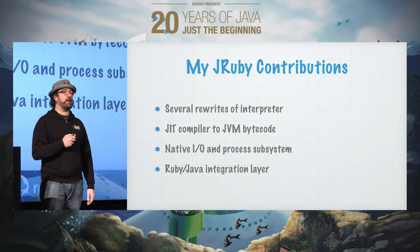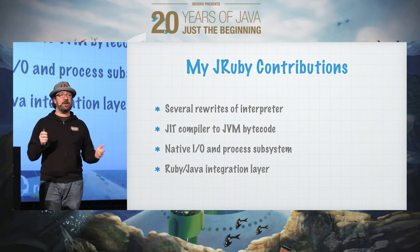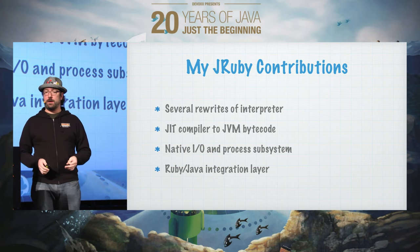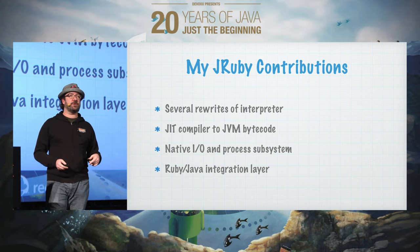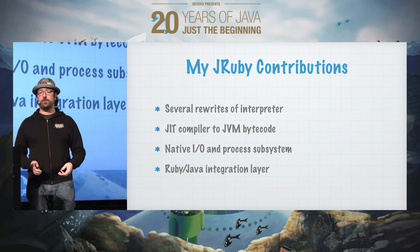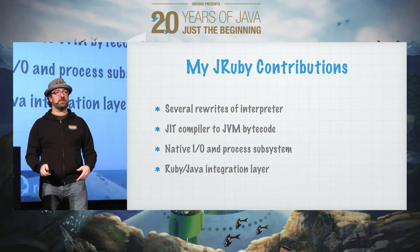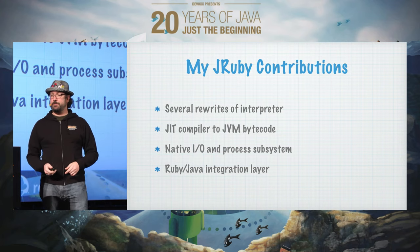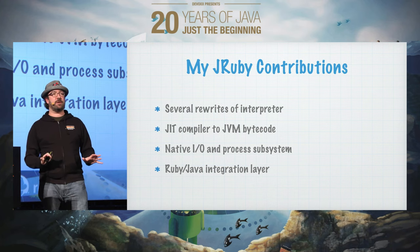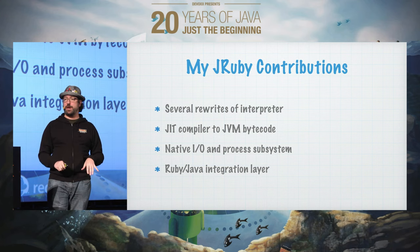So I want to talk a little bit about the big contributions I've made to JRuby over time and put it in terms of fear here. So I've done several rewrites of our interpreter. I've written multiple versions of our JIT compiler that turns Ruby into JVM bytecode. I've written some native I/O code and some native process management, so making calls down to C from the JVM. I've rewritten multiple times the entire Ruby to Java integration layer. So key parts, very deep, important parts of JRuby.